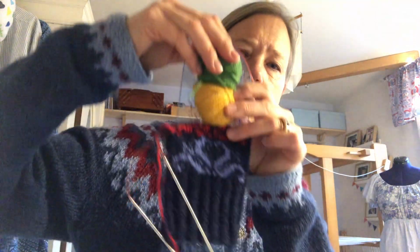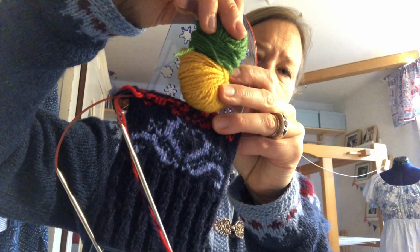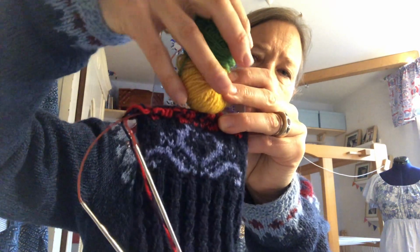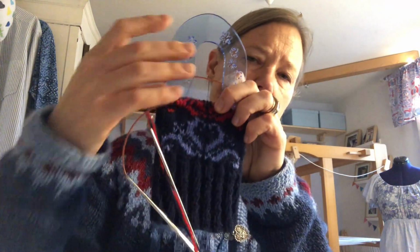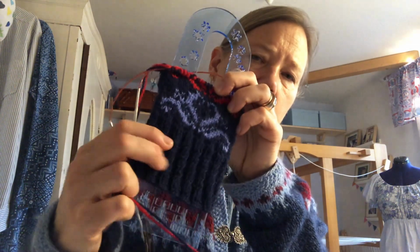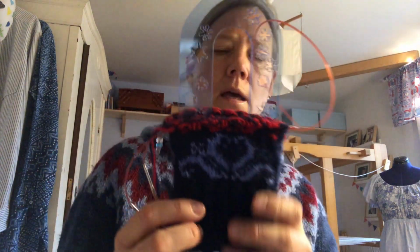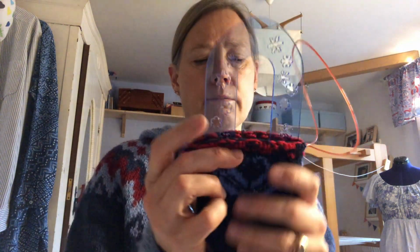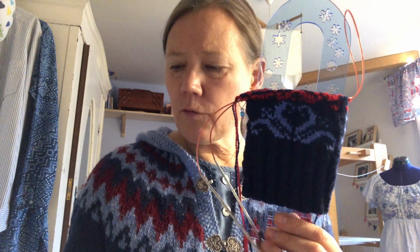And I can really recommend this pattern book. It's fantastic, full of ideas, and I'm using this pattern for the mitten, but the cuff I picked up from another pattern in the book. And this genius little blocker that it's on is from a company called Fröken Fyrkant.